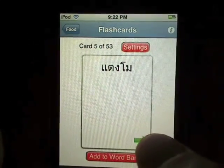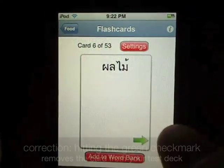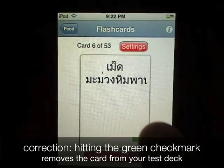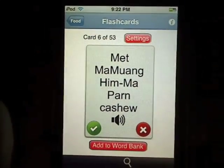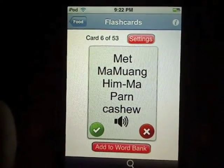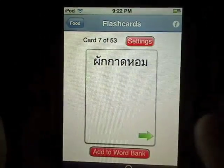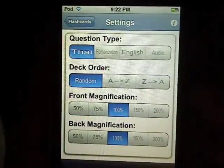I'm not sure how much of a difference it makes checking it or hitting the X symbol. I would hope that if you hit the X symbol, meaning you got it wrong, that it would return to that word more frequently. But I haven't been using it long enough to see if any patterns emerge. But I can tell you that it did just go back to Tang Mo, which was the one we started with, wasn't it? Maybe I'm wrong. But anyway, I'll give you one more look at these settings real quick here.